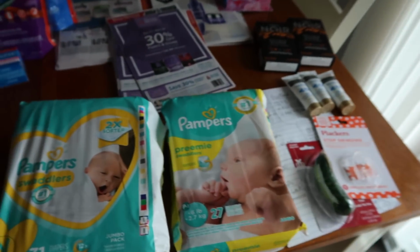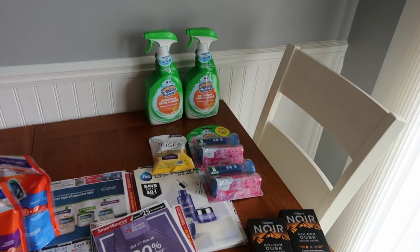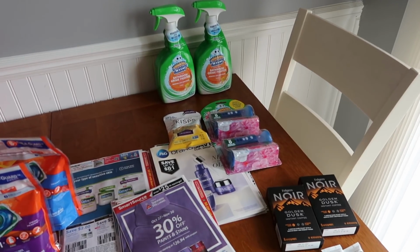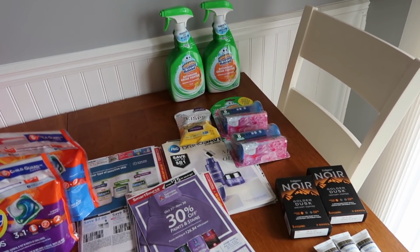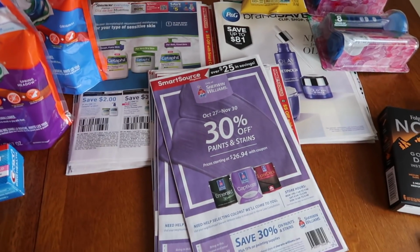And Meijer, my gosh, there are some deals, some money makers, some freebies, some cheapies. So we're gonna talk about that at the very end. Meijer is in the Midwest only as well, but for the Midwest shoppers who watch, we have some major deals this week. And then at the very end, we're gonna talk about coupon mail.